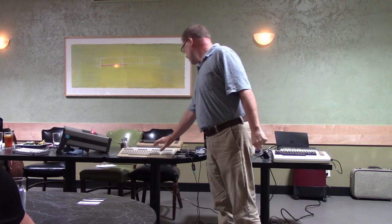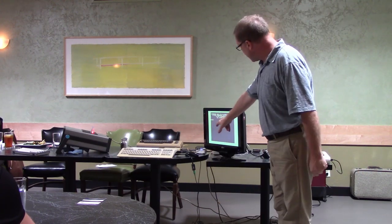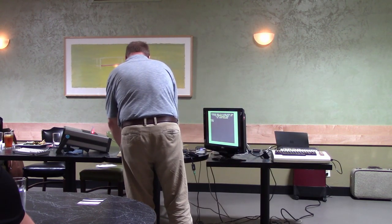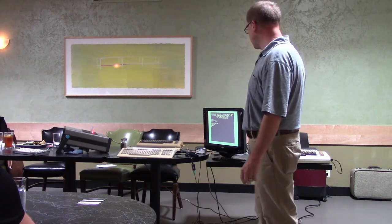So Commodore built in a chip in here that would allow them to run CP/M in addition to Commodore 128 mode and in addition to Commodore 64 mode. So you really have three computers in one. Literally, you can run three different operating systems on this just by hitting some buttons here.